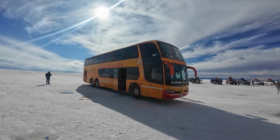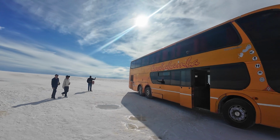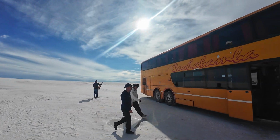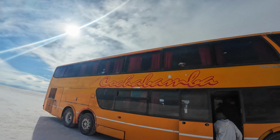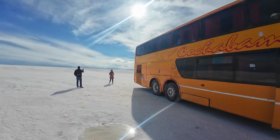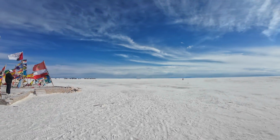So apparently buses can actually make it out here too. I always thought it was gonna be all 4x4, but you can actually just hop on, enjoy the ride, and go into the vast expanse of the salt flats here.